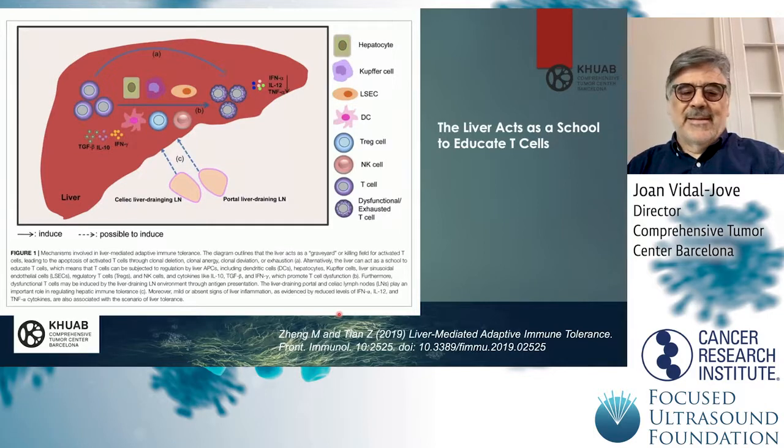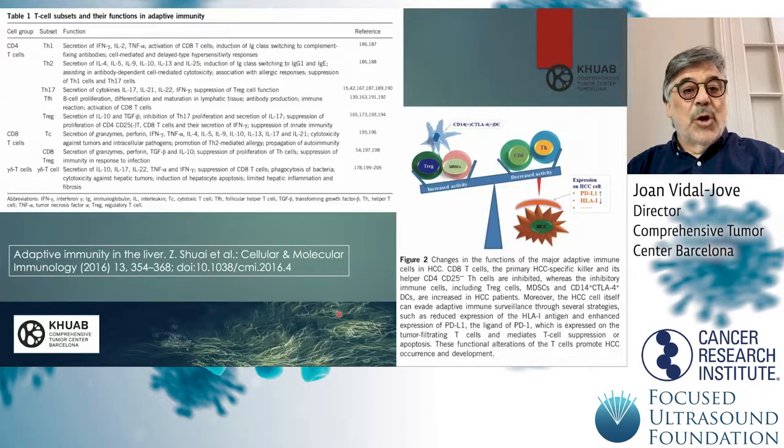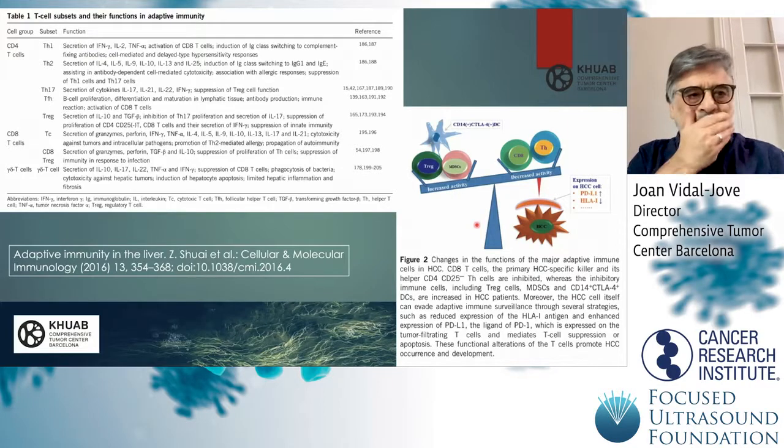And as the group of Zhang says in this presentation, the liver acts as a school to educate the T cells. In this presentation, we see the group of cells and what function they do in the immunity, in the adaptive immunity. We can see that the CD4 cells have the role in secretion of a bunch of cytokines, interleukins, tumor necrosis factor, etc., and the CD8, the same. Probably the role of the CD4 is more important than the other roles.